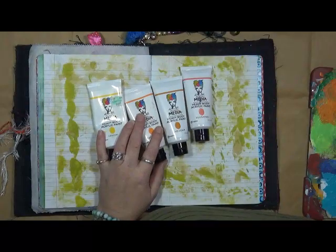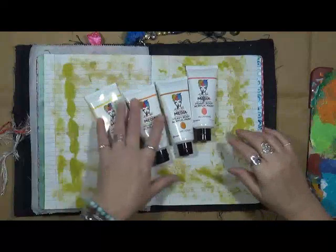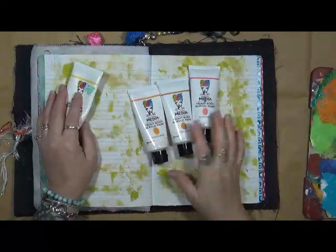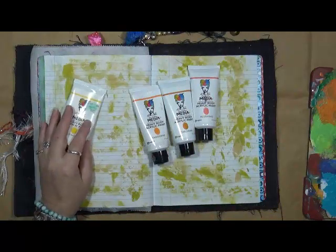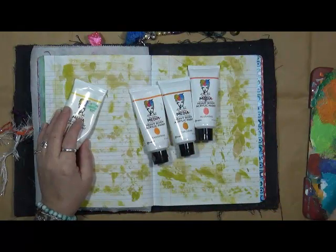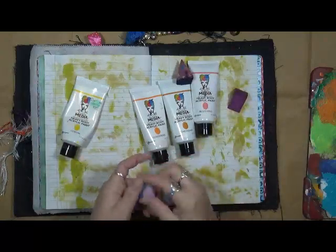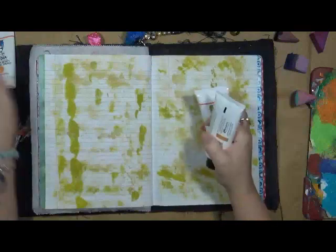I got out some of my Dina Wakely paints, and these are colors that I don't use a whole lot, except for the yellow. I use a lot of the yellow. But this tangerine, cheddar, and blushing, I don't use a whole lot. So we're going to play with them today. All right. I've got a couple sponges here. And the first thing I'm going to do is lay down some of this paint. So let's get that done.